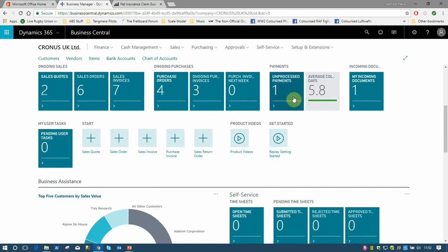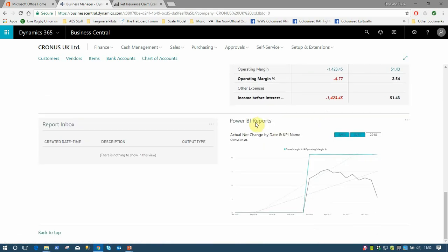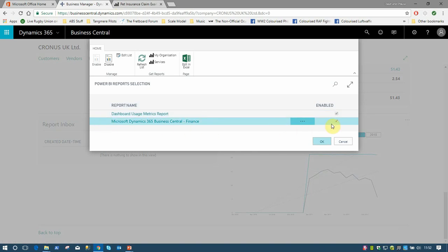If I scroll down from my role center, below my trial balance, you will see I have Power BI reports here. And you can see I actually have one of my Power BI reports. I have an option here which allows me to refresh the report, look at a previous report, go to the next report, or select reports. Now, this is signed into my demo account, which only has one report available, which is this Microsoft Dynamics 365 Finance report.